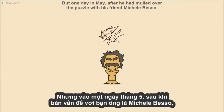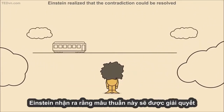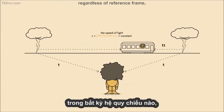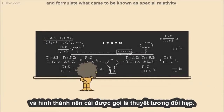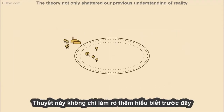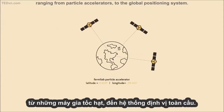But one day in May, after he had mulled over the puzzle with his friend Michele Besso, the clouds parted. Einstein realized that the contradiction could be resolved if it was the speed of light that remained constant, regardless of reference frame, while both time and space were relative to the observer. It took Einstein only a few weeks to work out the details and formulate what came to be known as special relativity. The theory not only shattered our previous understanding of reality, but would also pave the way for technologies ranging from particle accelerators to the global positioning system.